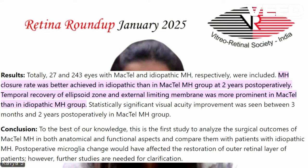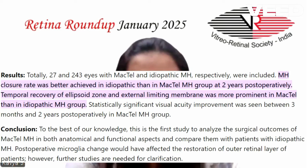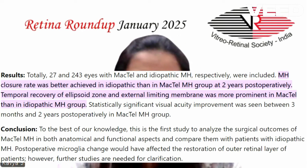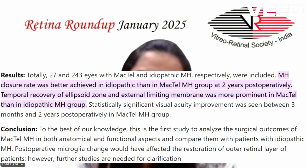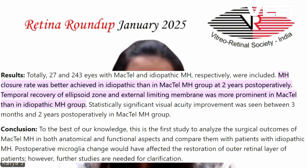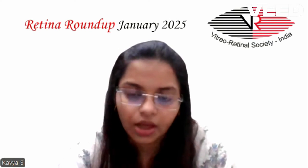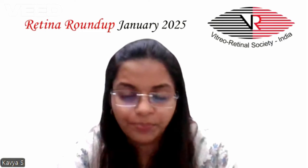Coming to the conclusion, to the best of our knowledge, this is the first study to analyze the surgical outcome of MacTel macular hole in both anatomical and functional aspects and compare them with patients with idiopathic macular hole. Postoperative microglia changes would have affected the restoration of outer retinal layer of patients. However, further studies are needed for clarification of the study findings. Coming to the next article.